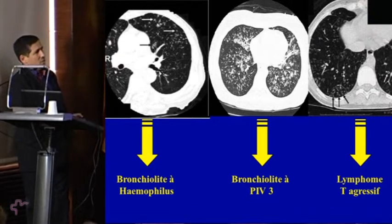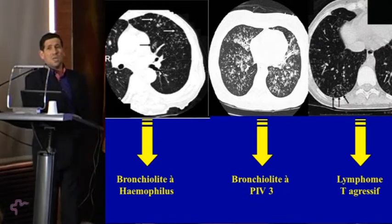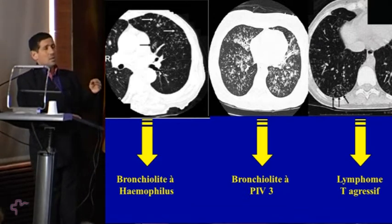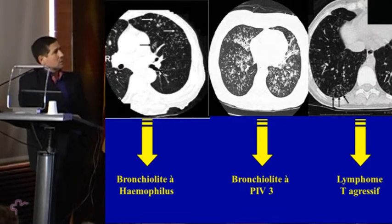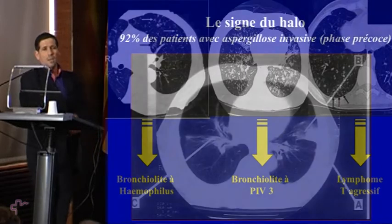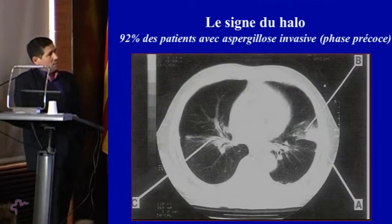And in this case, it's a patient coming to the ICU for an acute tumor lysis syndrome with a kidney insufficiency, an acute kidney injury. And he had no oxygen. And very easily, the CT showed these nodules. And since the patient was not hypoxemic, we performed a BAL. And on the BAL, there was a huge number of lymphocytes. And it was very easy to type the lymphocytes and to see that it was a pulmonary involvement by the T lymphoma.